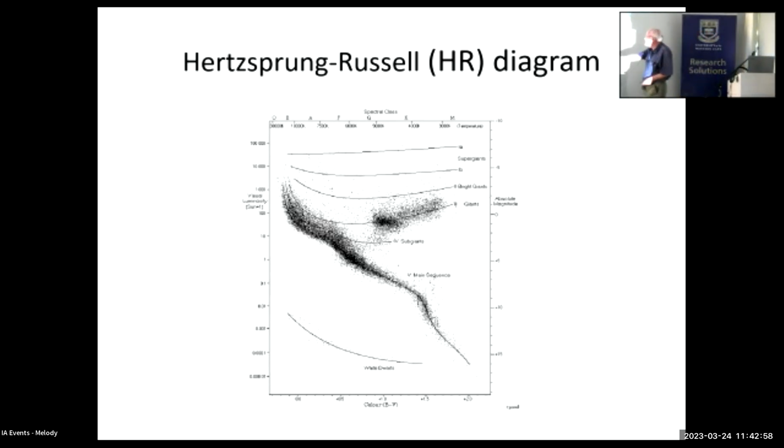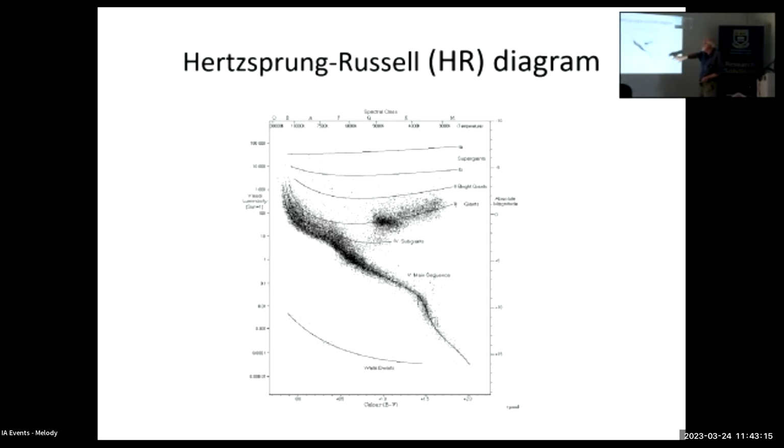Okay, it's a plot of stellar luminosity. So here's luminosity from about 1 million times the solar luminosity to about 1/1,000,000th of the solar luminosity. And here's temperature from about 2000 degrees to about 100,000 degrees. And what you see in this diagram is stars. These stars are plotted from the Hipparcos satellite, which went up about 10 years ago or so and measured hundreds of thousands of stars. And what you see is, this is called the main sequence.